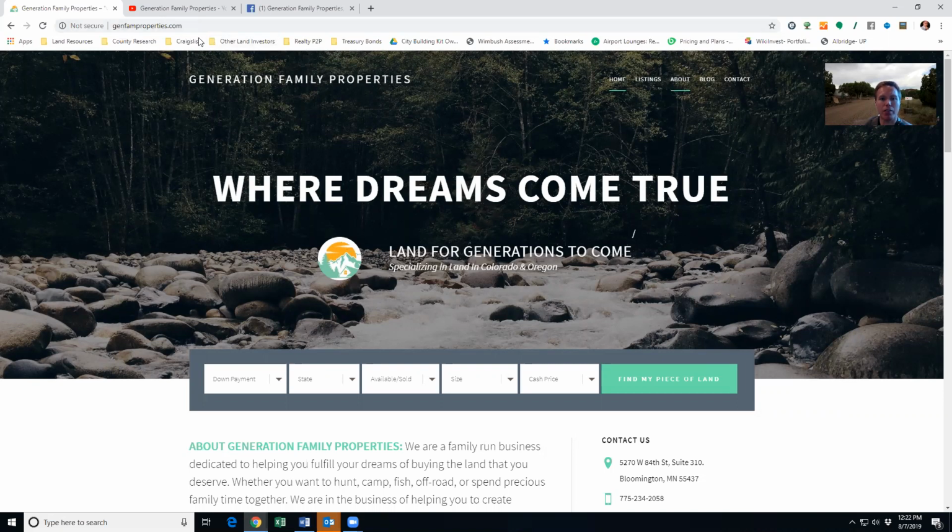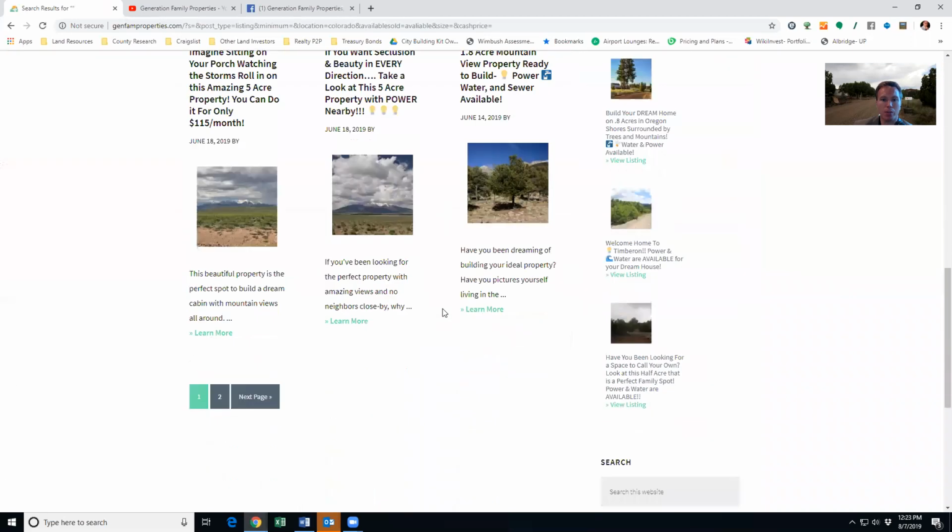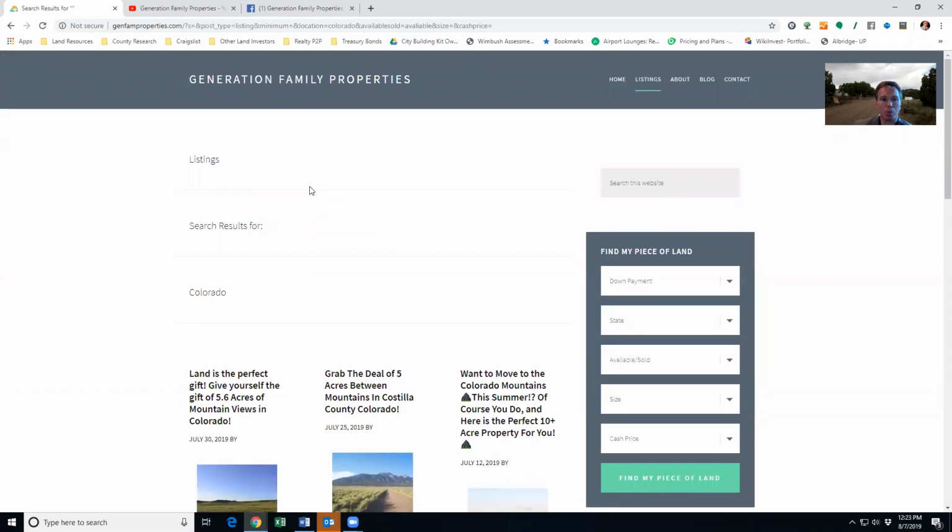www.genfamproperties.com. That's G-E-N-F-A-M properties.com. I'd like to show you a little bit today about how you can get cheap rural vacant land. So on our website here, you can search by a down payment, by the state, whether a property has been sold in the past or available, by the size, the acreage of it, and by the price. So if you wanted to find Colorado properties, where they're available, go ahead and click Find My Piece of Land, and there you go. There's a whole bunch of properties there for you to peruse.